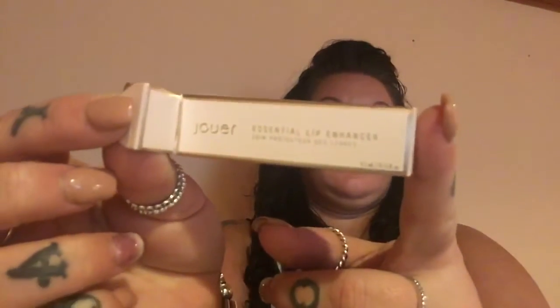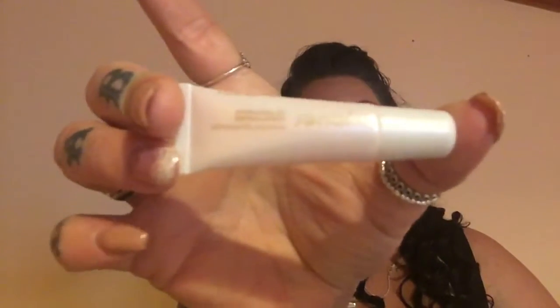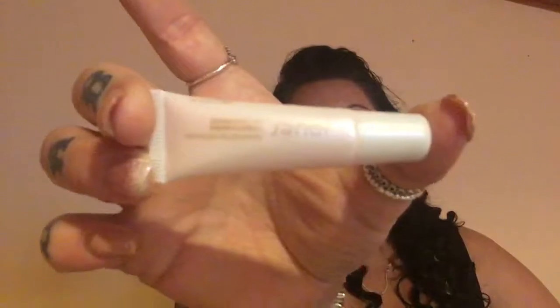This is the box, and then this is the product in the box. I don't know if you can see it. It has that kind of tip. Doesn't really have a scent to it.